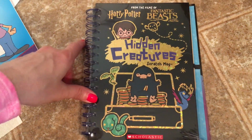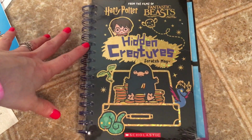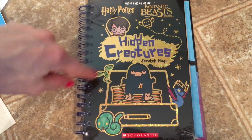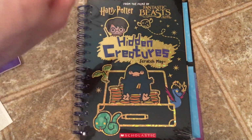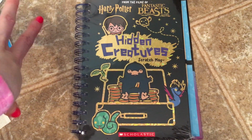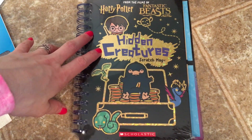This came from Scholastic. They send me things from time to time. I ask them whatever I want that's coming out of their new releases, and they will send it to me. And this is for my oldest daughter. It's going to be in her stocking, and it's the Harry Potter and Fantastic Beasts. It's like one of those scratch-off things. I realize it's a kind of kiddish, juvenile thing, but it's just something fun.